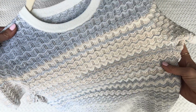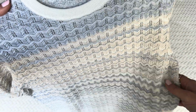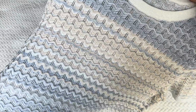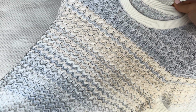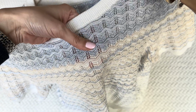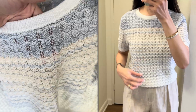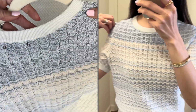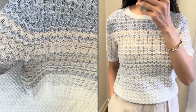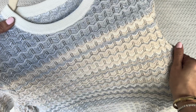So this is a really fun knit top that I picked out from Goelia. So this is a really cool like gradient design. You see, it's got blues and ivory, cream, white. It's really pretty. It's like this super breathable cotton. You see that? So it's kind of see-through, but I tried it on with just a bra, nothing else under, and it's fine. It doesn't reveal anything. Here's the back. The neckline has got some ribbing. Sleeve length is perfect. It's just a classic short sleeve. Texture of the knit and the design makes it very visually interesting.